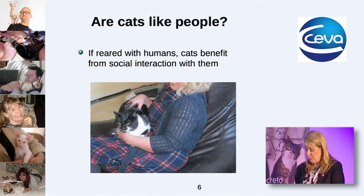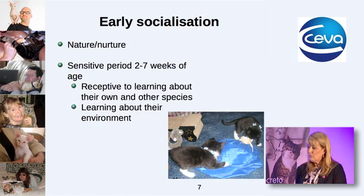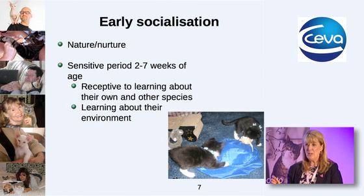I learnt about it at an important time of my life, and that important time is very, very early on. I just want to talk a little bit about early socialisation. Now, I know that everyone here knows about the importance of early socialisation, but I'm going to say it anyway, because I think if we get this as a mantra in our head, then we know that this is extraordinarily important. And when we think about early socialisation, we're thinking about nature and nurture.